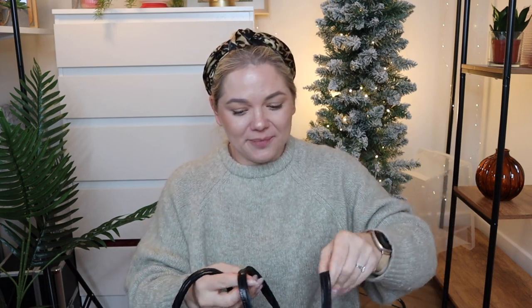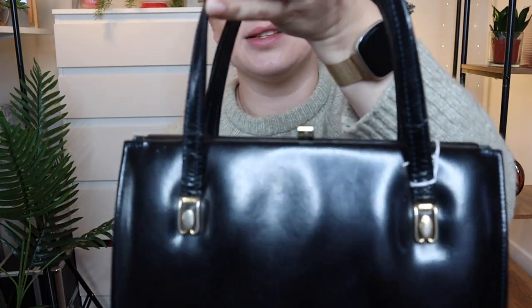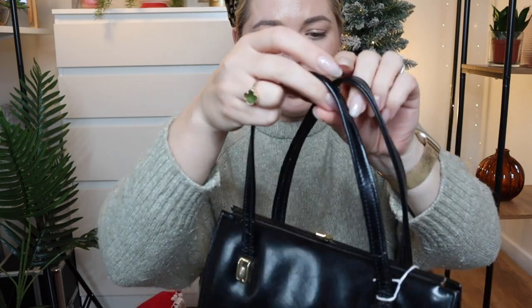You know how crazy I am about vintage bags and I love looking for them in the charity shops, and I do have quite a big collection at the moment. I've got quite a few of them. So these are two, so I'm going to show you this one first. It's so beautiful, I love this one, and it's in perfect condition. It's got nothing around the handles, perfect.